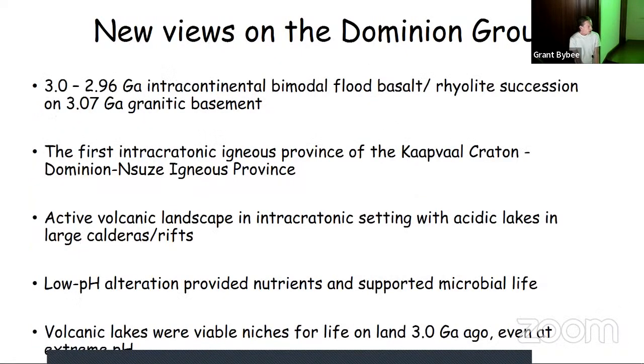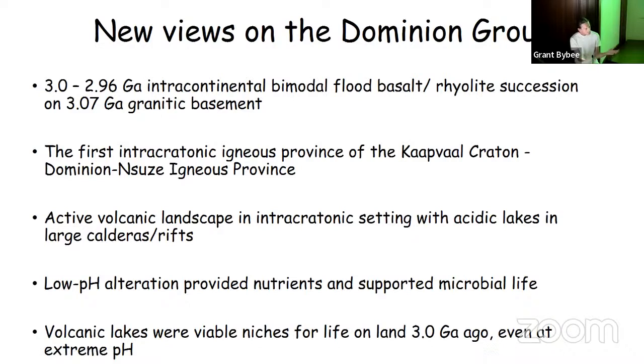So this is my last slide, which tries to summarize our new views on the Dominion group. The Dominion group, as it has been known for a long time, is a bimodal volcanic succession, but it is younger than was previously believed. It was deposited between 3 billion years and 2.96 billion years on basement that had a prominent 3.07 age component, ages that seem to record highly evolved felsic plutonic magmatism that gave rise to tin granites.